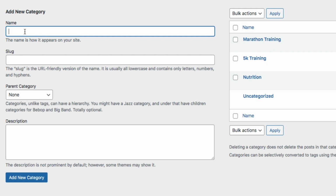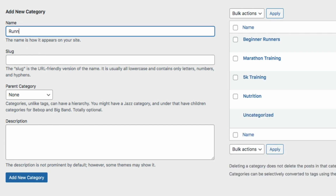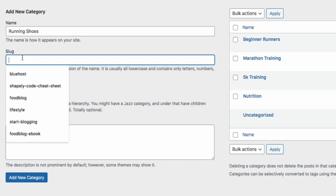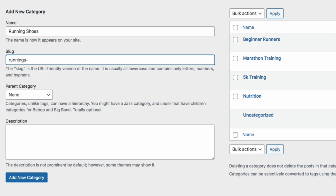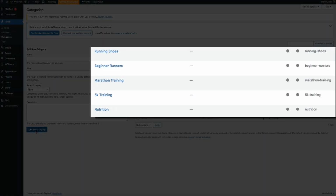Now, as you're creating your categories, think about your content and your target audience. Your category should be like a topic bucket for your blog posts. And remember to use all lowercase letters and put a dash in between the words when you're creating the slug. And then I'll add one more category, and I'll call this one Running Shoes. And there we go, we have our categories.